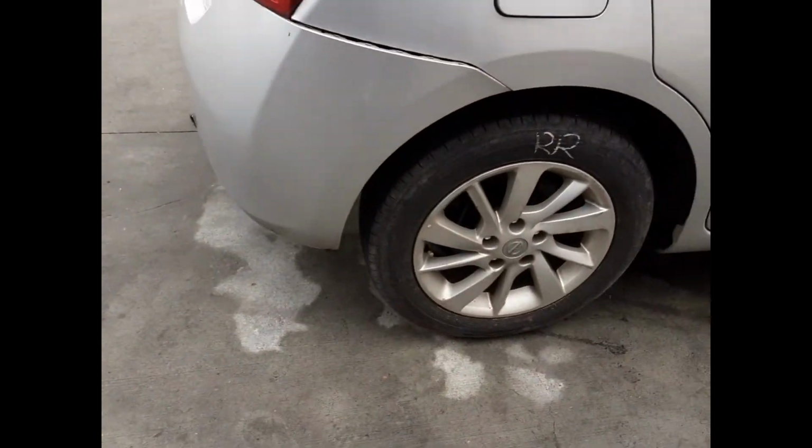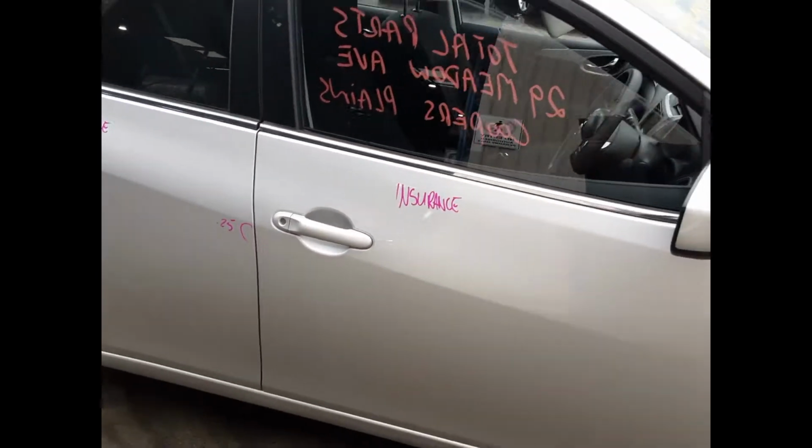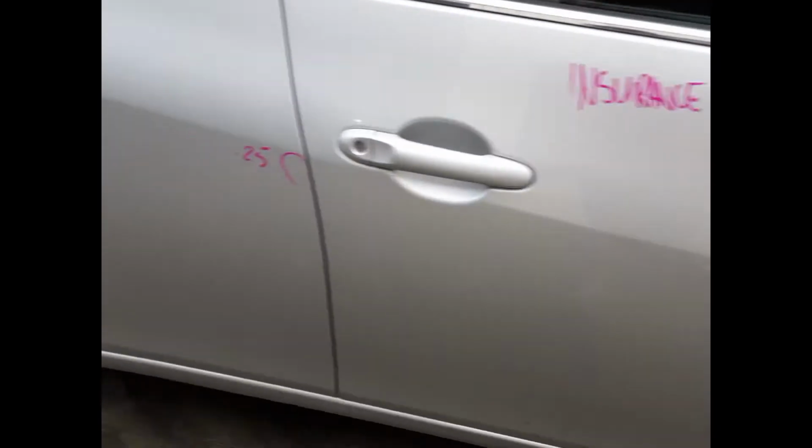Right rear 16-inch factory alloy mag with a good tyre. Right rear door has one small dent. Right front door appears to have no damage. Right power door mirror and a right front 16-inch factory alloy mag with a good tyre.